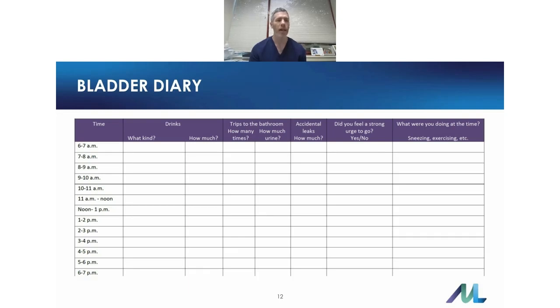So understanding how much and what patients are drinking, understanding how many times they're going to the bathroom can be a good exercise both during the day and night. Some patients will think they're peeing more often than they are, or vice versa, and then the bladder diary really doesn't show that. So I find it's a very useful and easy tool that patients can do on their own.